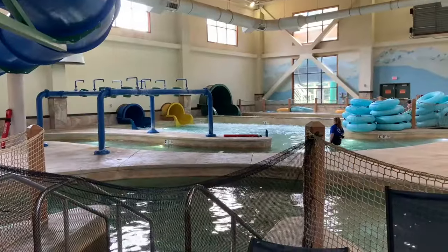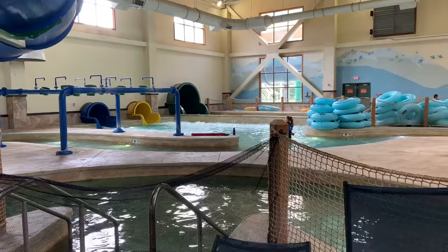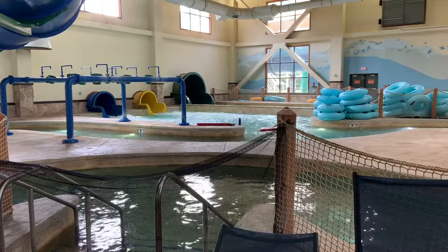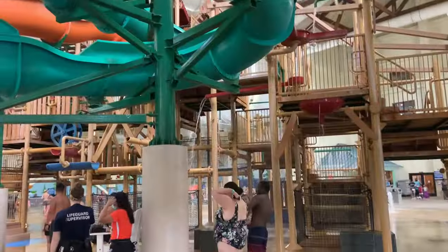And another cool feature about the water slides is that they have some that are individual, so just you or another person with you in an inner tube. They have body slides, and then they also have family or group water slides where 4 to 5 people go down at once.